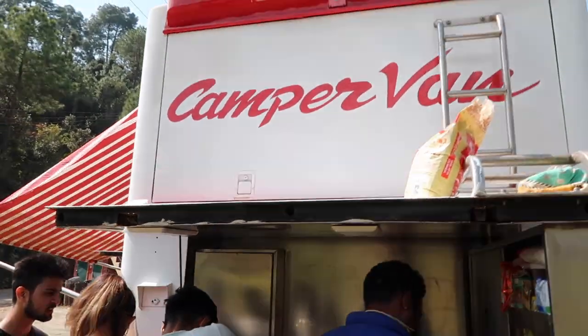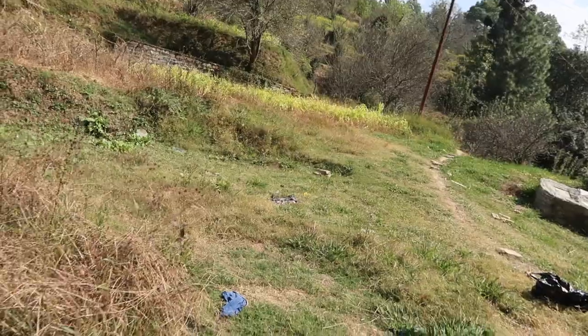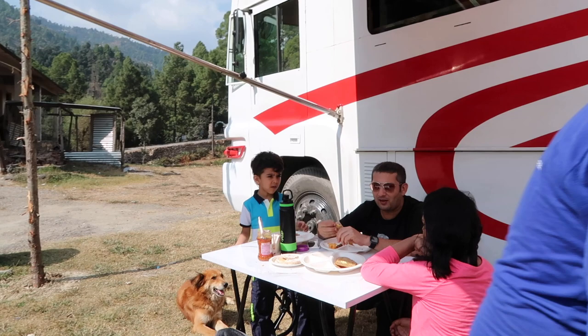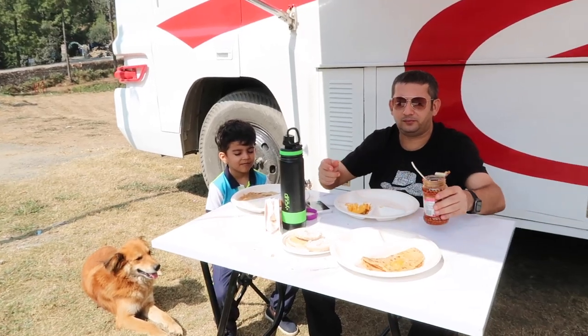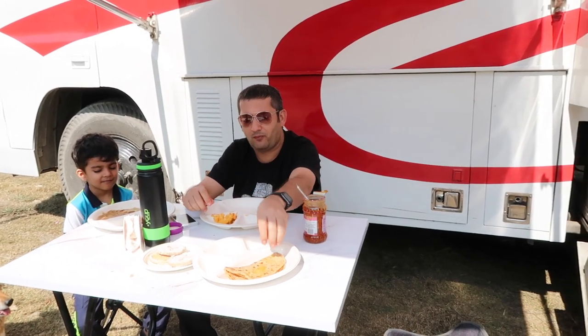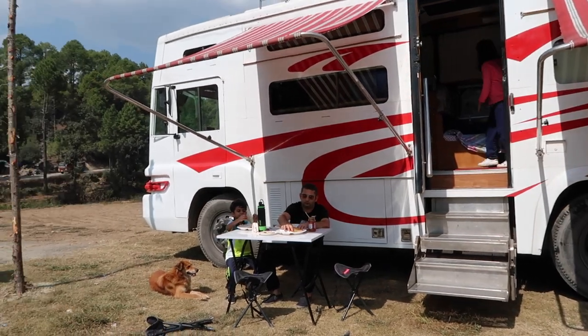The complete team is prepping the brekkie, then we'll have our lunch and then we'll head towards the waterfall. Breakfast is served. Aloo paratha, curd and a lot more. So I'll join you after we've had our breakfast.